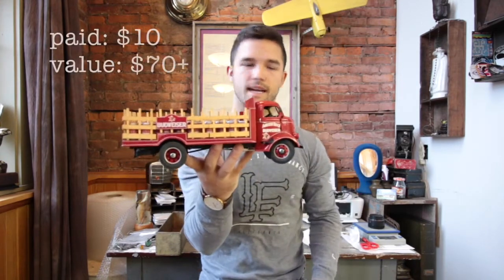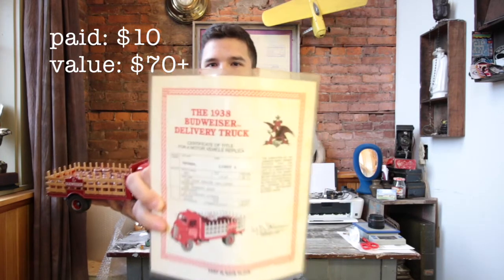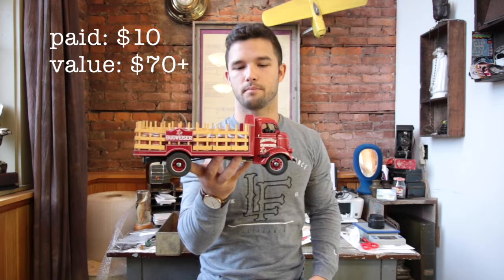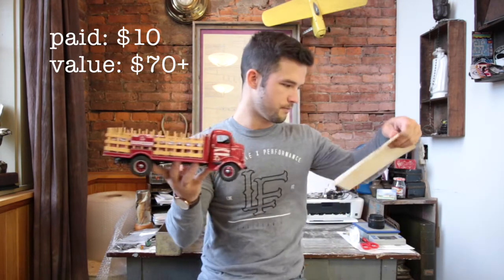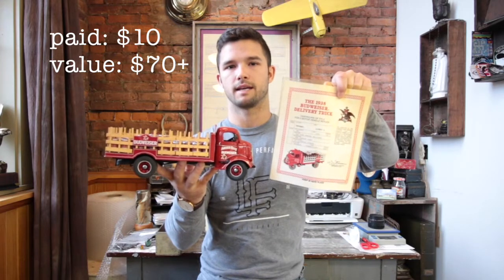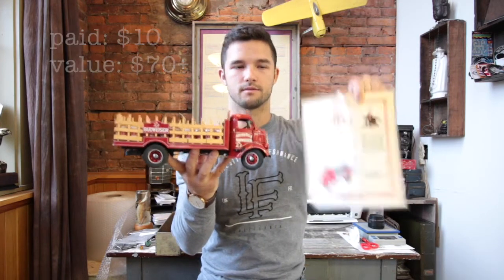I paid $10 for this. It does come with a little paper talking about what it is exactly. I paid $10 for this, and on eBay they're selling for about 80 to 90 bucks. Unbelievable, really. The maker is Danbury Mint, which if you look that up, it's a great mint. So again, I paid $10, and I'm probably going to list this for $69.99 and see how fast it sells.